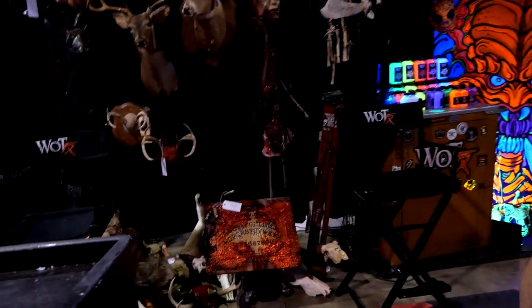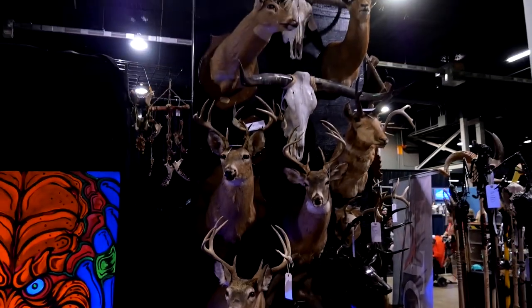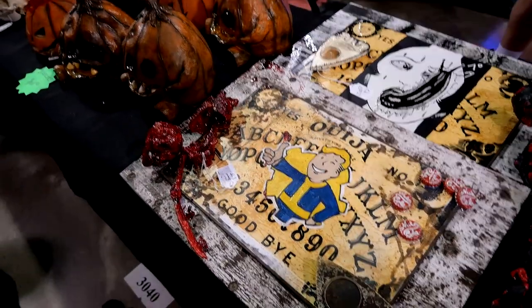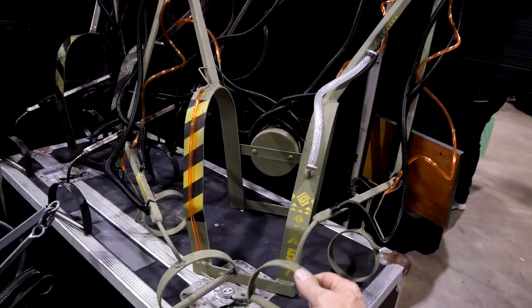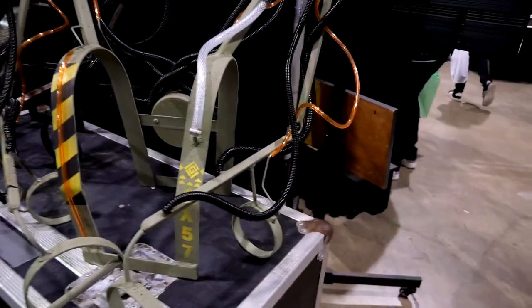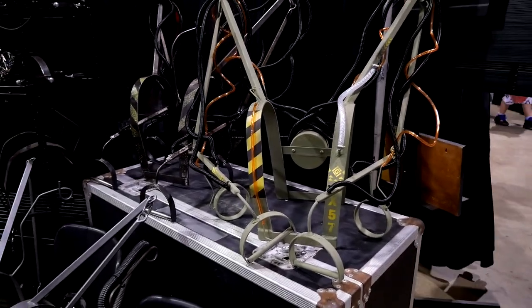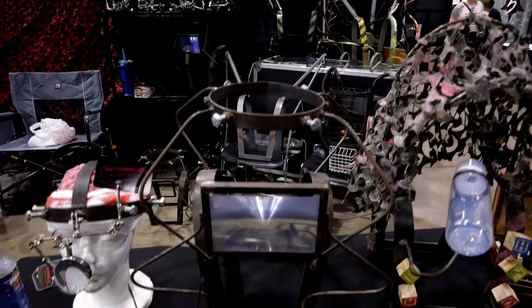Like those Ouija boards. There are several different types of Ouija boards. Stuffed animals over there. Another Ouija board down there. These are pretty cool. These are like exoskeletons. You wear them and you can attach costumes and tubing and stuff like that. Kind of reminded me of Raider power armor from Fallout. Especially that one even more so.